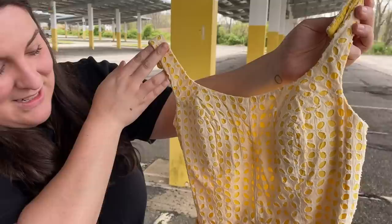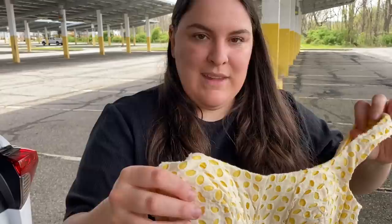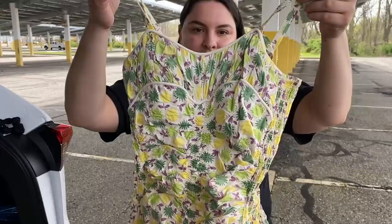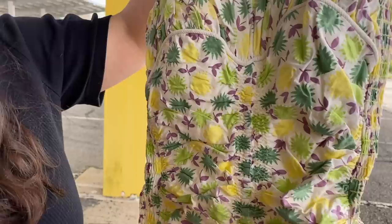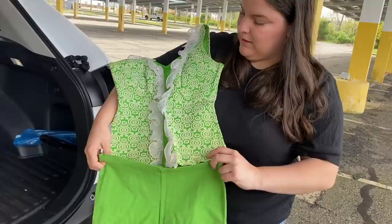This little one piece. I don't think this one has a tag, although some of them do, but I love the little button, so pretty details. This is another little one piece set. I love the cut of this backing. It's really cute. This must have belonged to the mother when she was younger, I think. Just amazing. It's so cute. And then this green one. This green one is really fun.